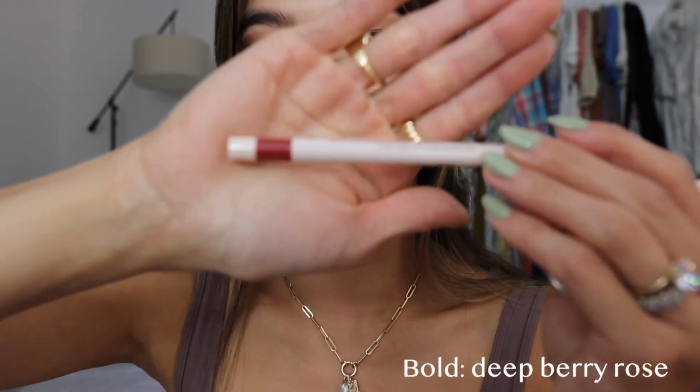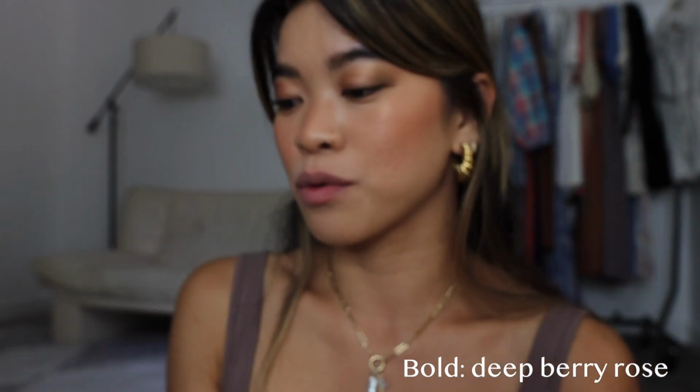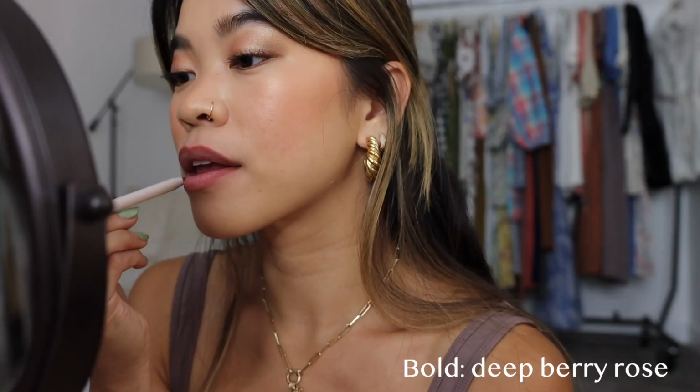3 more shades, we can do this. My lips are literally so irritated. Next shade is the shade Bold. This one looks like a brick red. So this is gonna be a really, really deep red shade. It looks really gorgeous. This would be a really fun holiday color.